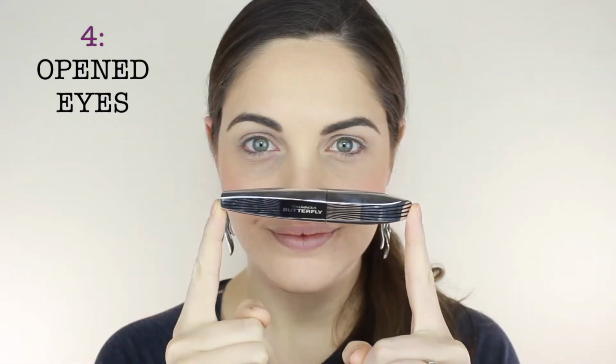So number four, your eyes. This is a step that I don't skip, not even to go to the gym. Mascara will be your best friend. It's the end of the world, zombie apocalypse, I'll be running into CVS and grabbing every mascara. You can stop here, you're good to go with mascara and your brows and your bronzer and blush.